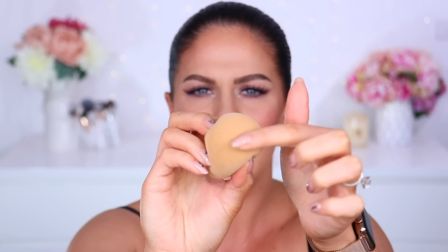We'll start out with this sponge. This is a sponge from Morphe, and they did launch this one with their new foundation that they just launched. It's one of those microfiber sponges. I don't know if you can see, but it's covered in almost like a velvet type texture. I had a really hard time with this because of the microfiber texture.